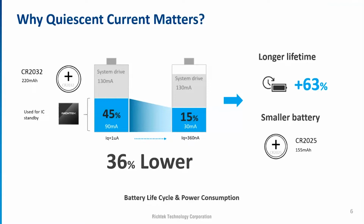But if we use the IC which has only 360 nanoamp IQ, reduced from 1 microamp, the overall reduction is about 36%. As a result, the standby power consumption is down to 30 milliamp, which reduces 1/3 of the original power consumption. It can be seen that the life cycle of a battery in the system will increase by 63%, and it can also support smaller batteries.